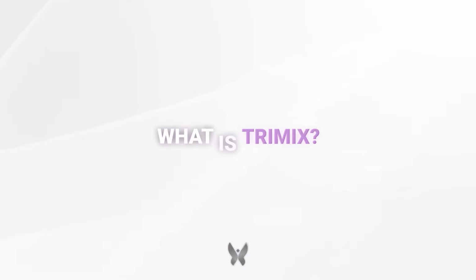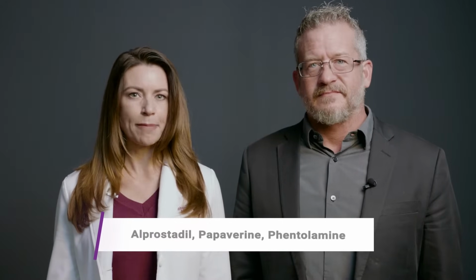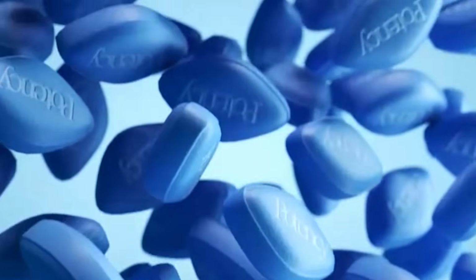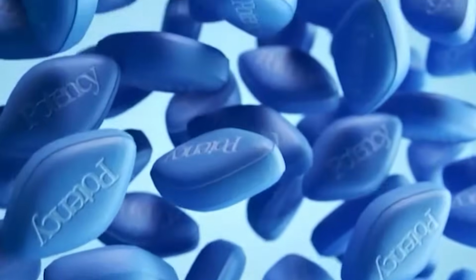So what exactly is Trimix? Trimix is a compounded drug that's made up of 3 synthetic chemicals: Alprostadil, Papaverine, and Phentolamine. Believe it or not, it is not a PDE5 inhibitor like your Cialis or Levitra or Viagra, but it does act very similar to those medications.